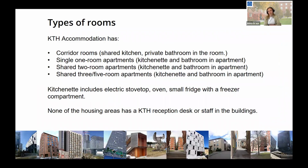We have different types of rooms. There are corridor rooms, single 1-room apartments, shared 2-room apartments, shared 3 and 5-room apartments. The kitchenette usually contains an electric stovetop, a fridge, a small freezer shelf, a shelf, oven, and dish sink. Please note there is no KTH reception desk or other staff in the accommodation buildings. You can read more about each location on our KTH website if you go to locations on the accommodation page.